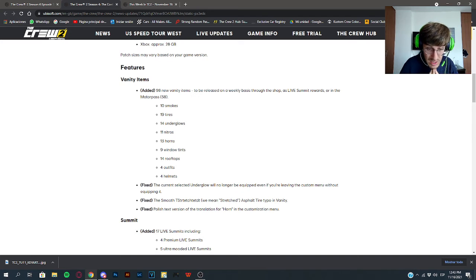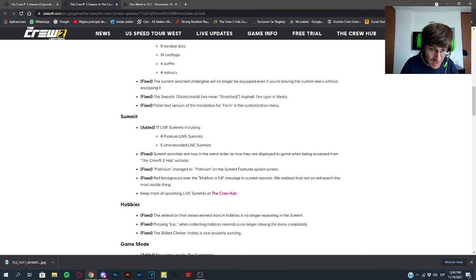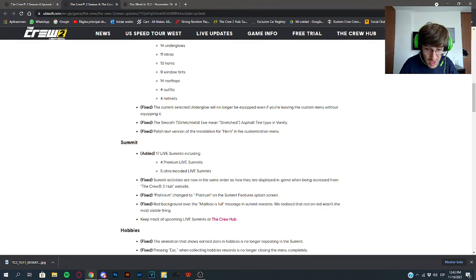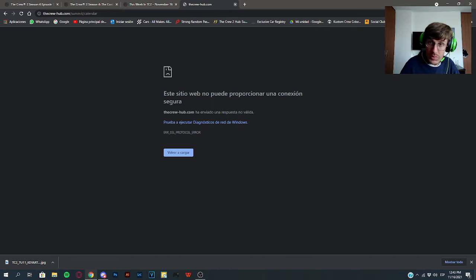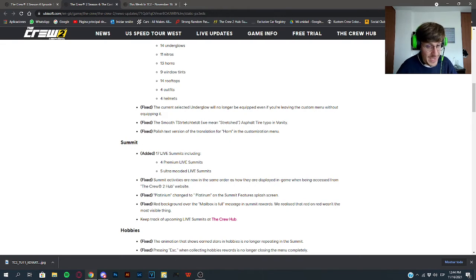So Vanity Items, as I covered, I'm not going to live on summits. Basically, for summits, I talked about that before. They're going to fix it to display the same order of the summit events as the web page, but funnily enough, let's open the one tab, and yeah, the site is completely broken. So I expect Ivory Tower to actually fix the site first.